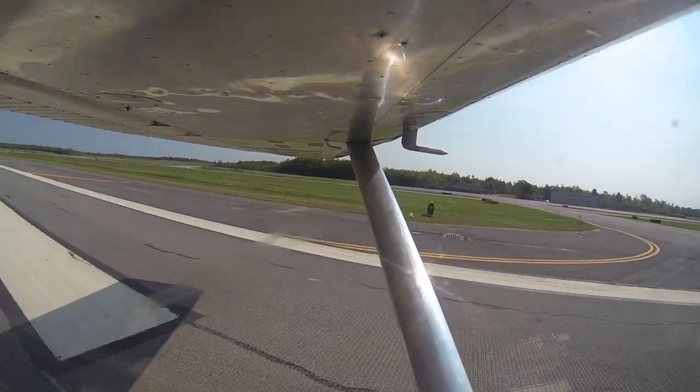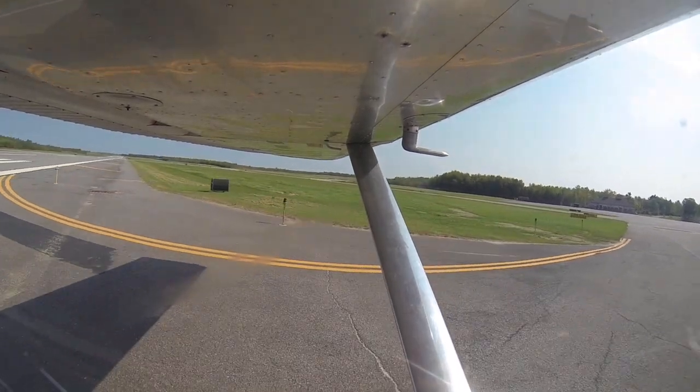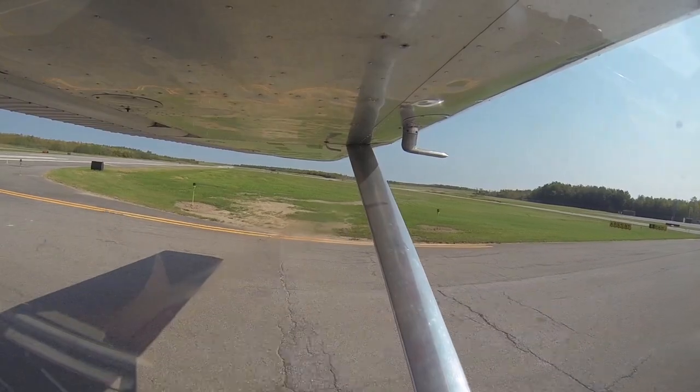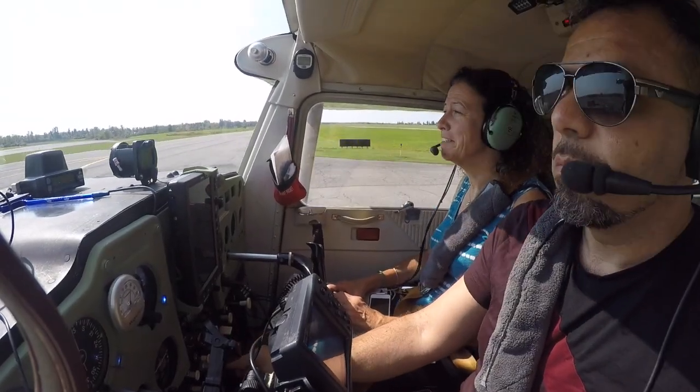Very smooth landing. In the traffic, Cessna 150 Victor Sierra Sierra is clearly active on Bravo. Very, very quiet. I know.